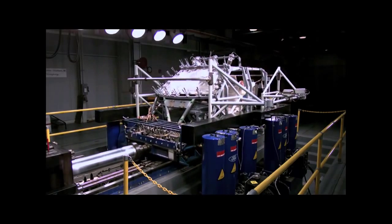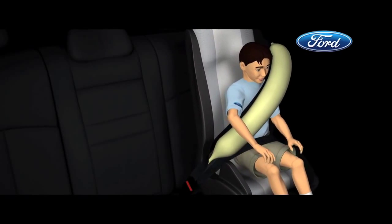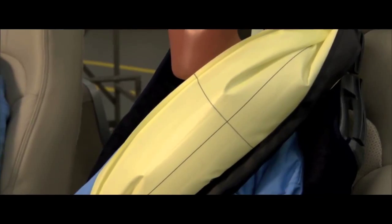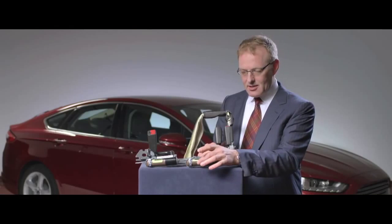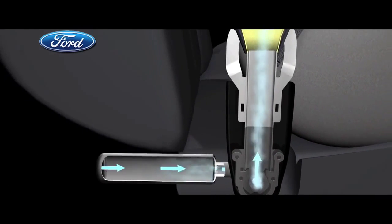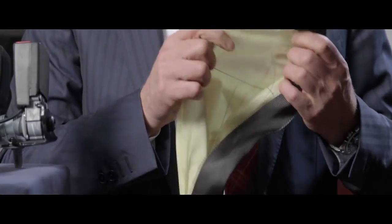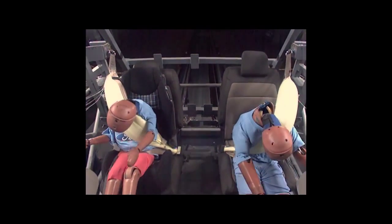The rear seat inflatable belt is on the market already in North America, and we're very proud of that technology because our scientists, together with universities, worked on that technology since many years. Now we are bringing that into Europe. How it works is these little tubes here are carrying pellets for gas generation. When the gas is generated, it flows through these tubes into the buckles, where the gas is then going into the folded airbag in the belt system.